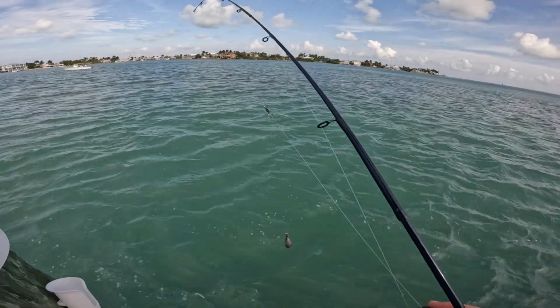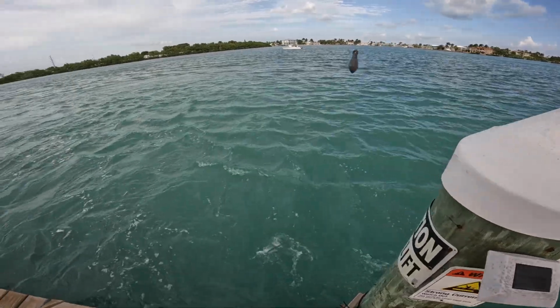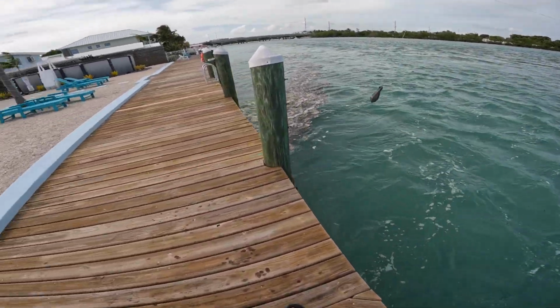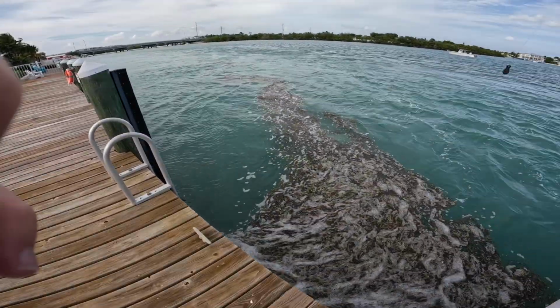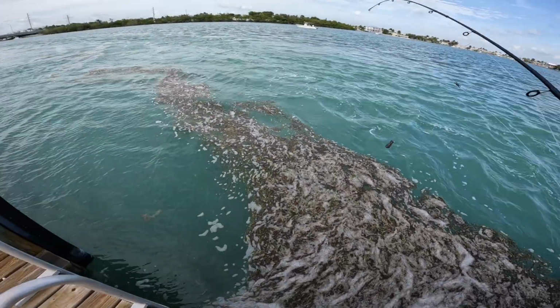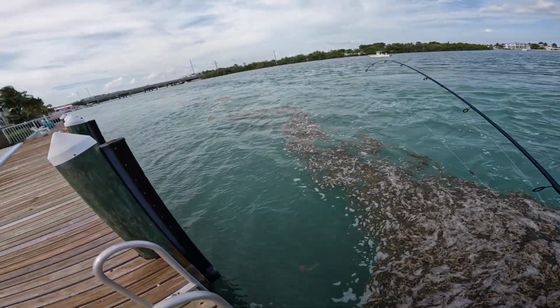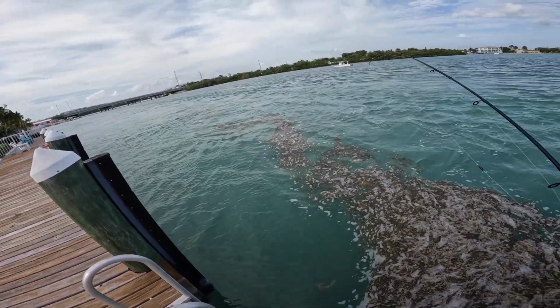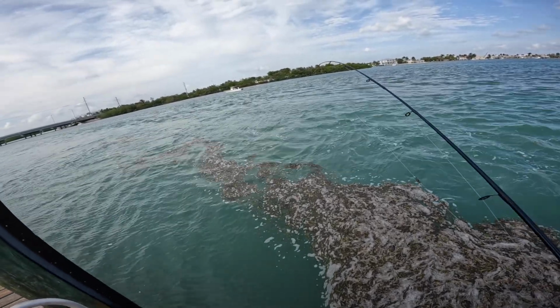We're going to try and throw some pieces of shrimp and squid around and see if there's any fish over here. There's a little eddy next to these grass mats right here, and this is what we're going to try fishing first, because I saw some little bait fish around there. So there's probably going to be some stuff hidden under this dock here. Just kind of catch that, see what we can find, maybe some new species.